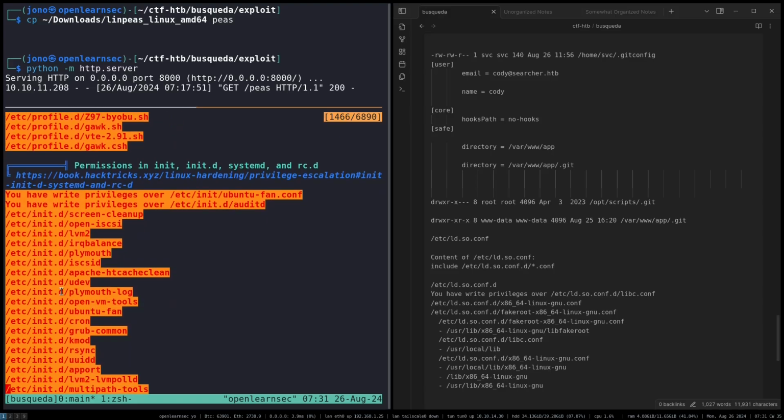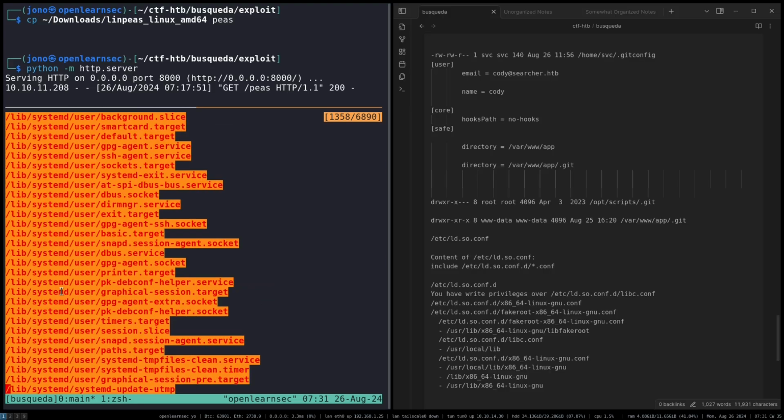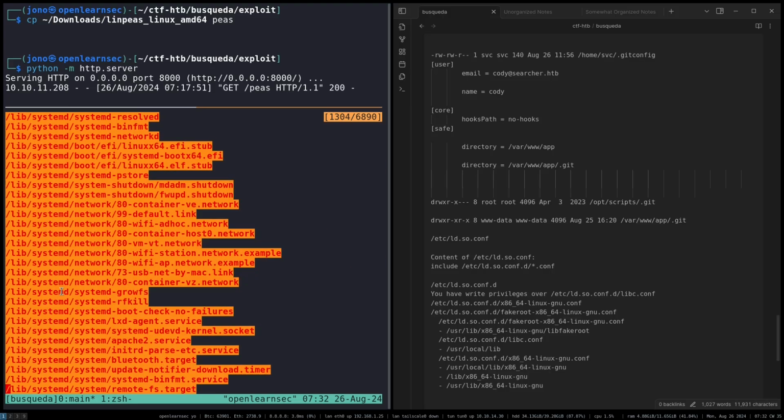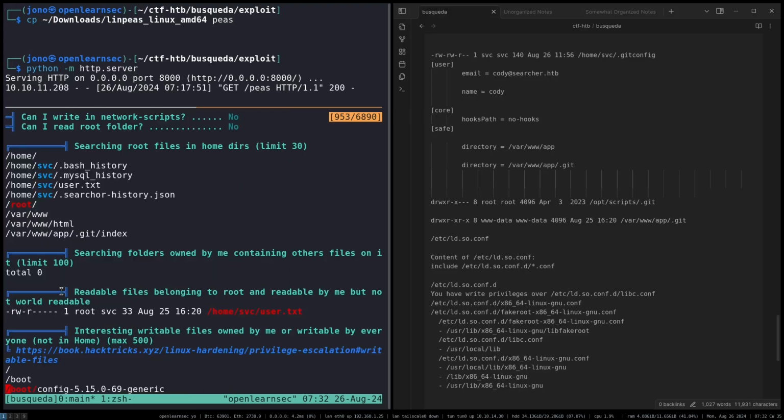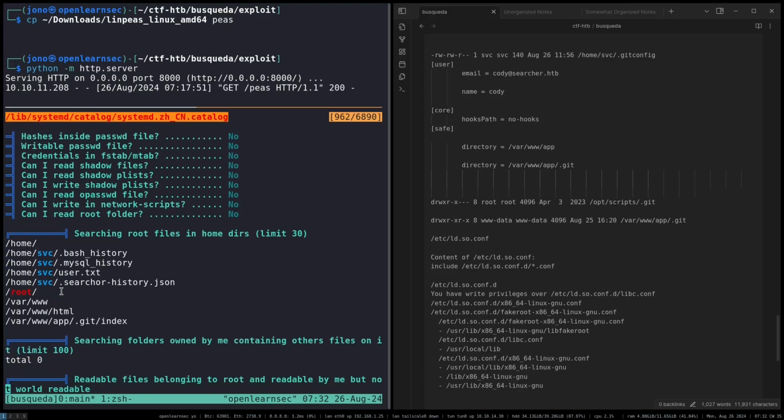And then it looks like we have write privileges in /etc/init.d, which is a bit unusual. That should definitely be a root thing. So everything within libsystemd, okay, keep that in mind. Hashes inside passwords, no. So home svc.